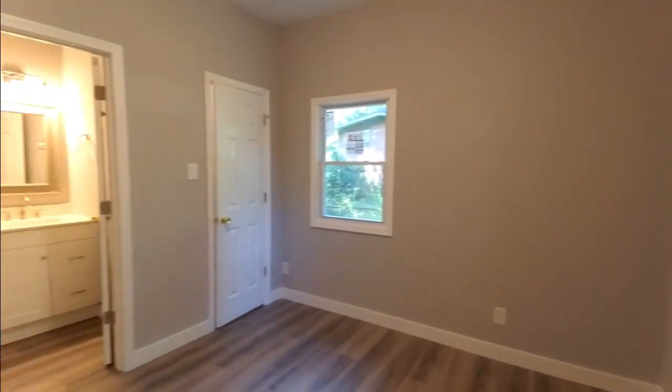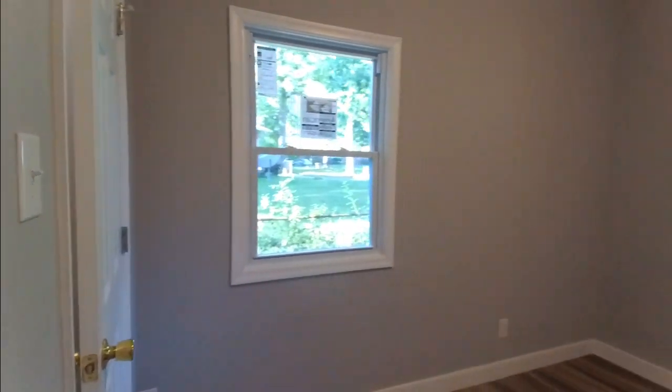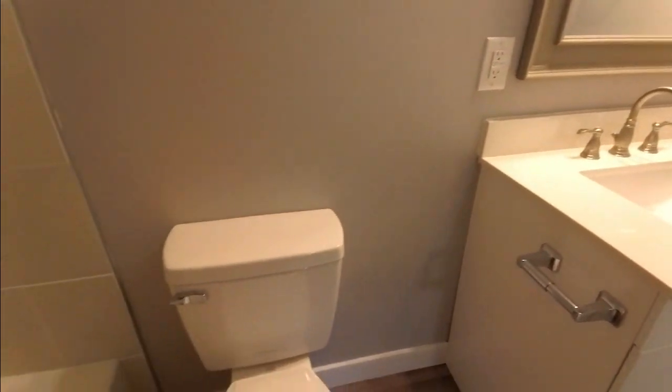And it gets better, because who wants to share a bathroom with their in-laws? They would have their own full bath right here. So a great floor plan if you have a multi-generational family. I just love the potential here for that.